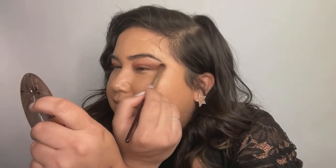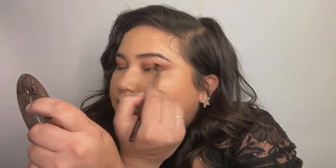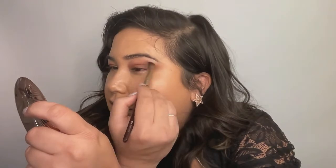Are these the same shades as in the larger Pillow Talk? No, they're going to be a little bit different. Those ones have a little more pink tones, peach tones. There are a couple of brown ones, but this is definitely different.